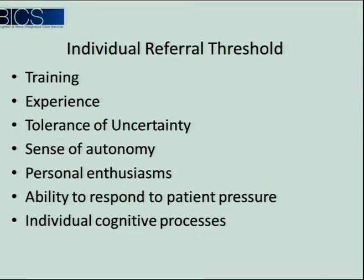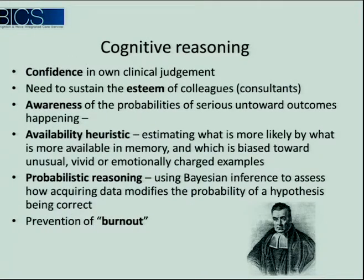So training, experience, their ability to tolerate uncertainty, their sense of autonomy, personal enthusiasms, ability to respond to patient pressure, and individual cognitive processes. And on that one, the bloke at the bottom here is Bayes, who was a 17th century mathematician and Presbyterian minister. He was the inventor of Bayesian inference, which is basically about probabilistic reasoning, and that is your ability to work out the probability of something happening using all the evidence that's available to you. And there's all sorts of things that happen within the way doctors think that affects that.